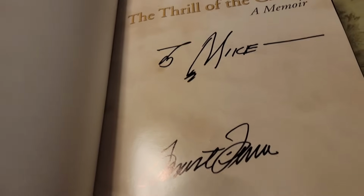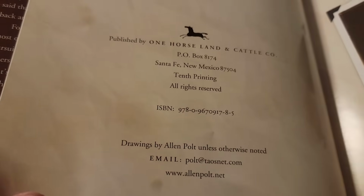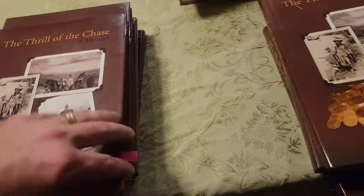Third printing. To Mike. Hey, this is the one he signed to me. So this was in the Collected Works bookstore. He signed it to me, so this has to be a later edition. I think I might keep this one for myself, although I have my original one that I bought. Wait, yeah, this is a 10th printing, but I do have my original one I bought way back in the day. But I never had him sign that one.